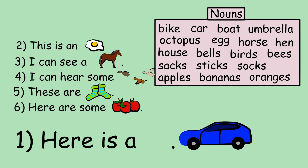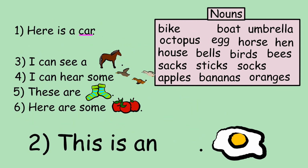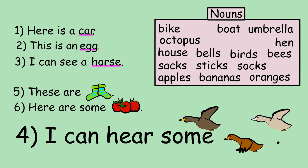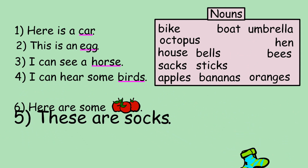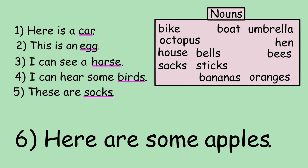Here is a car. This is an egg. I can see a horse. I can hear some birds. These are socks. Here are some apples.